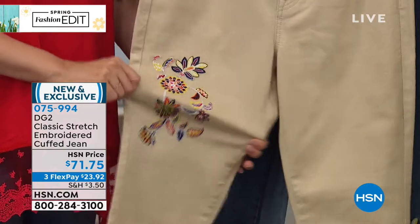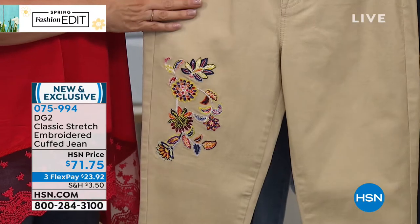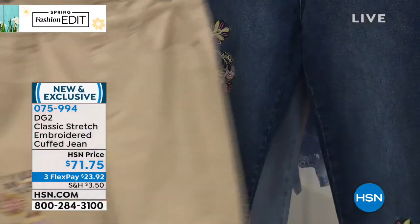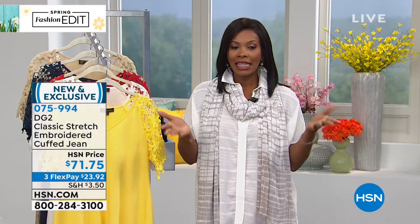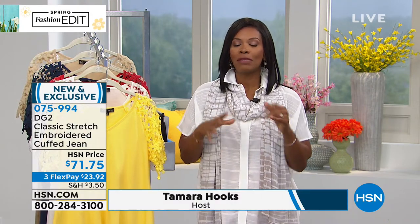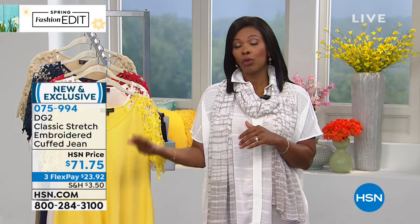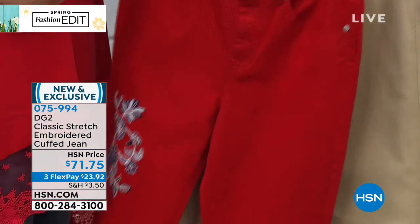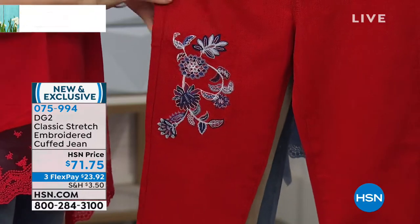And remember, these are new. So even if you do have a closet full of DG2, you don't have these because these are brand new and these are exclusive to HSN. So if you wanna use FlexPay, you can use any major credit card and get these home for $23.92. And you've got something that, because of the colors and the embroidery, and every embroidery has at least three colors, if not five or six, you have a lot of options for what tops you're gonna wear with them, and shoes, and handbags, all of that.